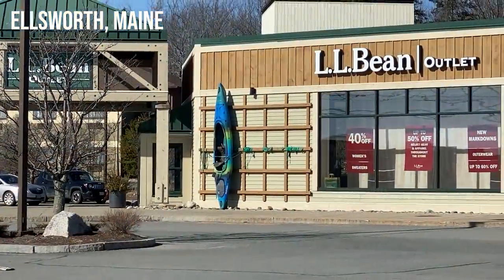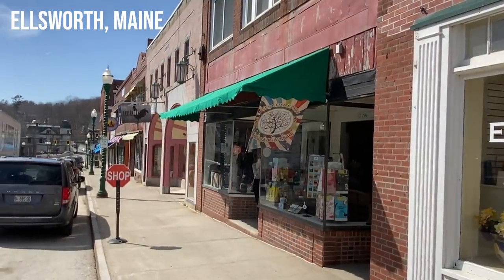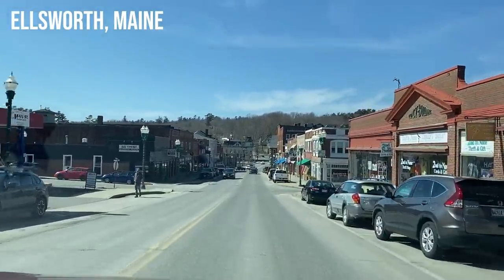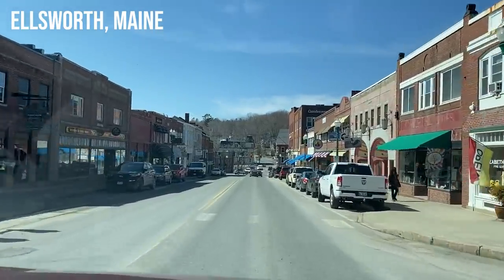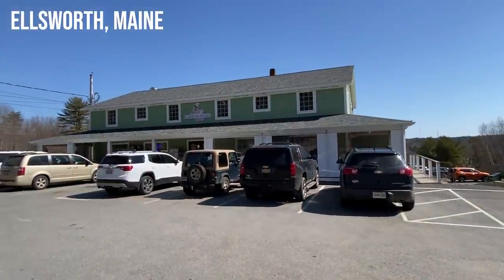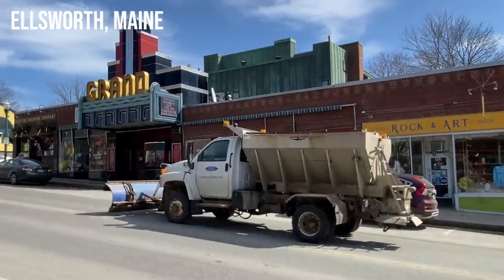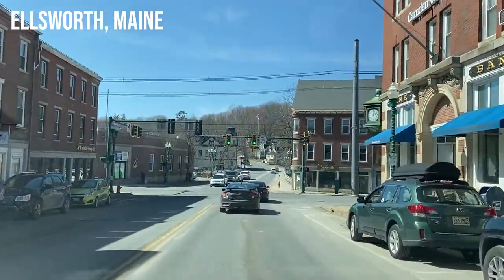You have a L.L. Bean factory outlet there, a lot of little quaint shops in the downtown area of Ellsworth. And the restaurants there, you can tell I like to eat because some of my favorite restaurants are in the city of Ellsworth. You have Pro Vendors, which has phenomenal food, and then Finn's Irish Pub, a lot of comfort food there. And one little hidden gem, I think, is Josie's Country Store and Cafe. Their food is amazing. And then if you like cheesecake, there is a special place there in Ellsworth to get some of the best cheesecake in the county.